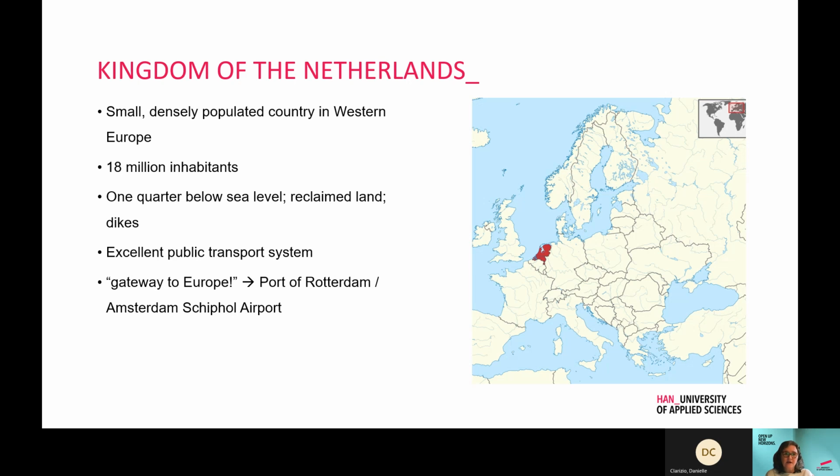We're also considered the gateway to Europe because we're right on the eastern border of Europe. We have a large port called Rotterdam. We're the largest port in Europe. And then we also have a very large airport where a lot of freight is transported to the rest of Europe.